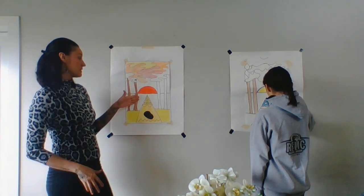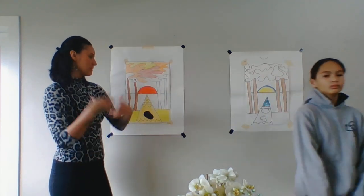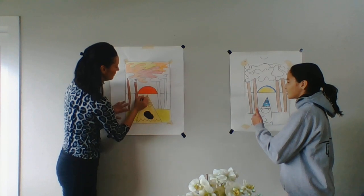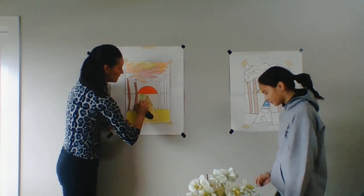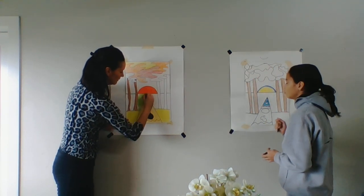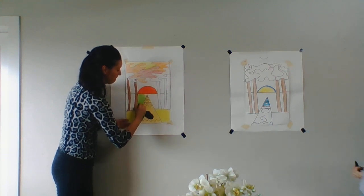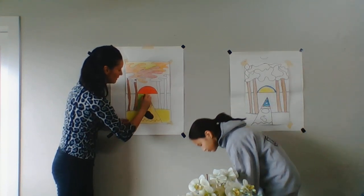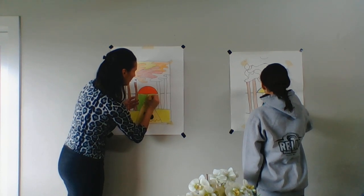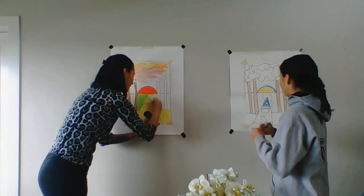Okay, you guys, this is the background. You could make that water, or you could make that a field of green. I'm going to get a happy face. I think I will. And I'm going dark with this again because I want it to pop. You could even do brown, as long as it's not the same color brown as your trees. Okay, it's starting to come together.